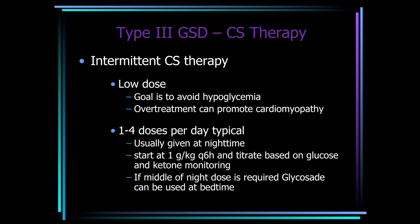But you want to not give any more than is necessary, mostly because we think that excess carbs promotes cardiomyopathy. It might be typical to use somewhere between 1 and 4 doses per day. And if somebody needs 1 dose a day, it's probably at bedtime to get them through that overnight period of fasting. There are some patients who do require a middle-of-the-night cornstarch dose with type 3, particularly younger patients who have higher requirements for cornstarch. And if that's the case, these patients also do very well with Glycosade.